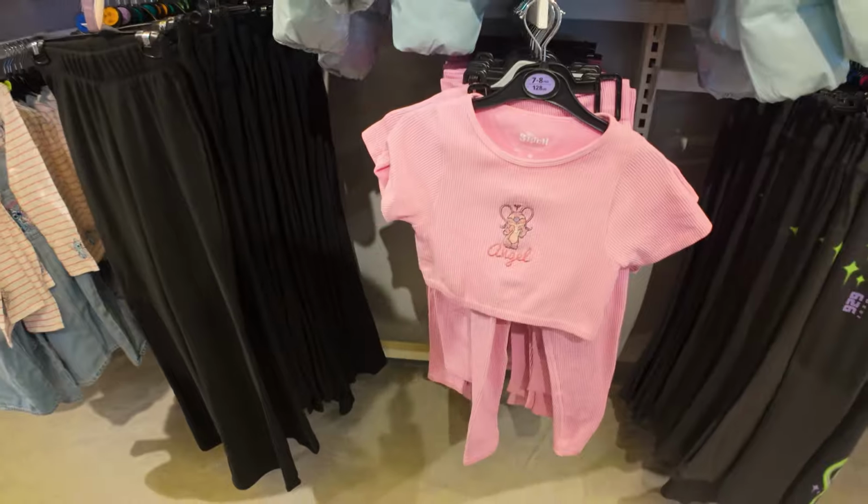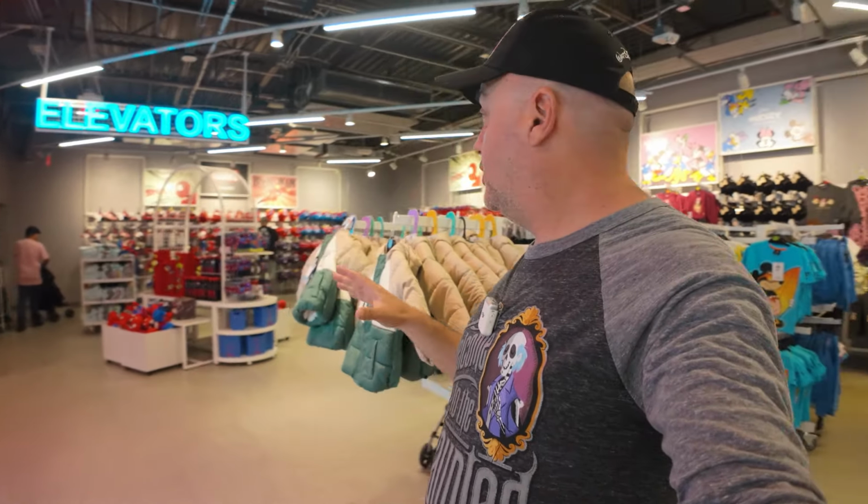$18 for the little angel set. Alrighty, well, I think that's it for upstairs. I'd like to go downstairs and look around a little bit more. Let me go grab Susanna. She's here somewhere, doing a live stream. But yeah, I'd like to head downstairs and see what we can find on the first floor.